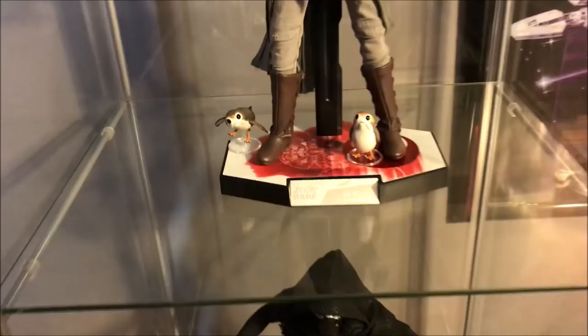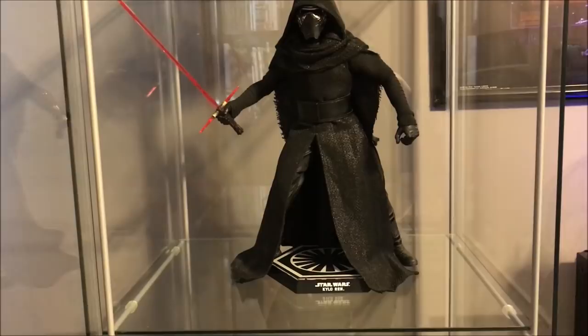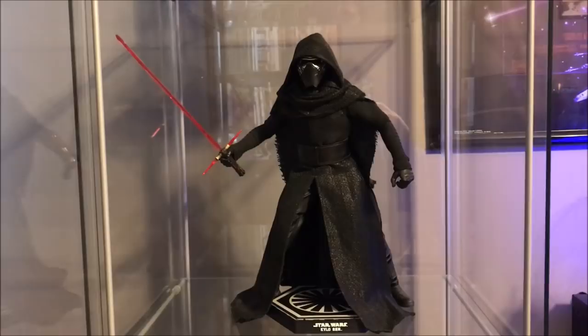And then from The Force Awakens, we have this Kylo Ren. I like this one a little bit better than the new one just because I really like the robes, the costume, and I love the helmet. So yeah, I was really happy to get this guy. Just really menacing looking. Really, really like that figure. And I actually won this one through Sideshow Collectibles, so I thought that was really cool. And then I do have a First Order Stormtrooper right there. And those are all the new trilogy figures that I have as far as Hot Toys.